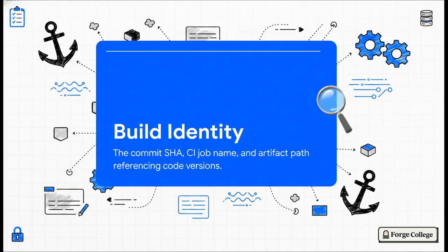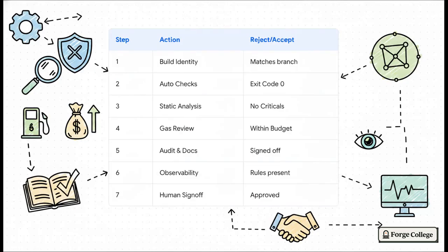If you don't know exactly which version of the code you're deploying, down to the specific byte, the rest of the checklist is totally useless. Okay, with the anchor set, here is your master checklist. Let's walk through how this systematically eliminates risk. It flows logically, making sure nothing slips through the cracks.